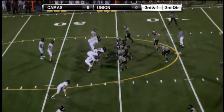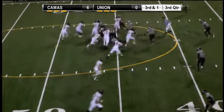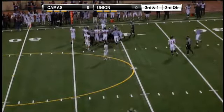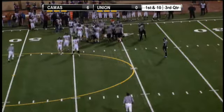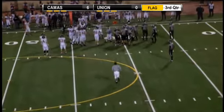New personnel, and they go to the heavies in the backfield. Norcross with the lead blocker running Wildcat. We've seen it before, and Norcross will take it to the 42-yard line. That's the formation that got him 4 of his 5 touchdowns against Skyview, and a late flag thrown after the end of the play.